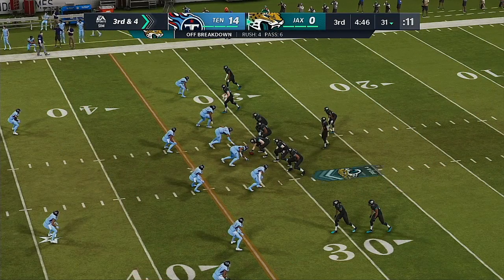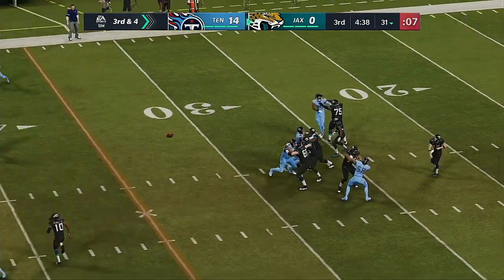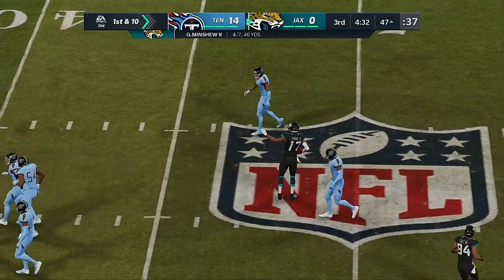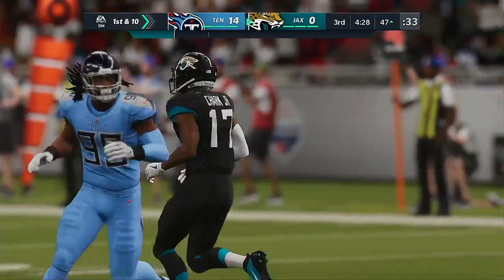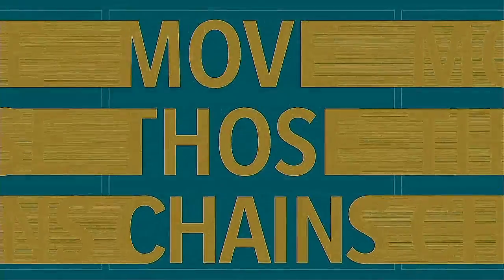This offense in desperate need of a conversion as they come up on third down. From the gun, Minshew to throw. The open man is Shark. It's complete. And he will have a Jaguars first down as they're able to get the third down conversion. That third down conversion, good for 23. Fired that one in there, able to make connection on a nice in route.